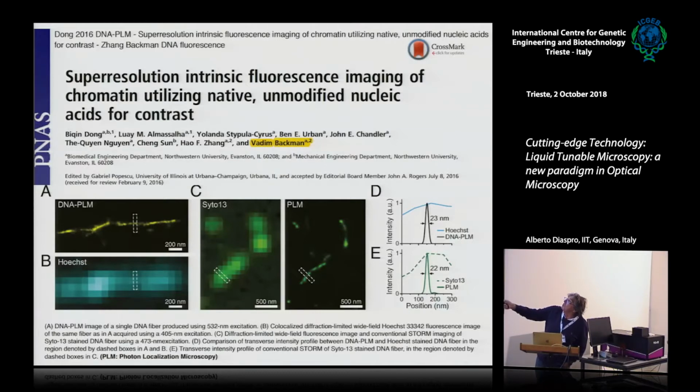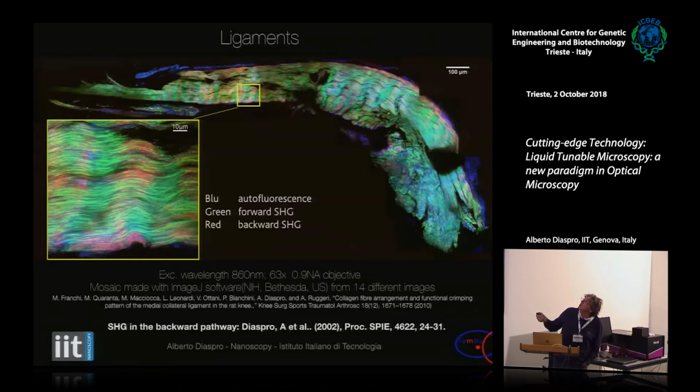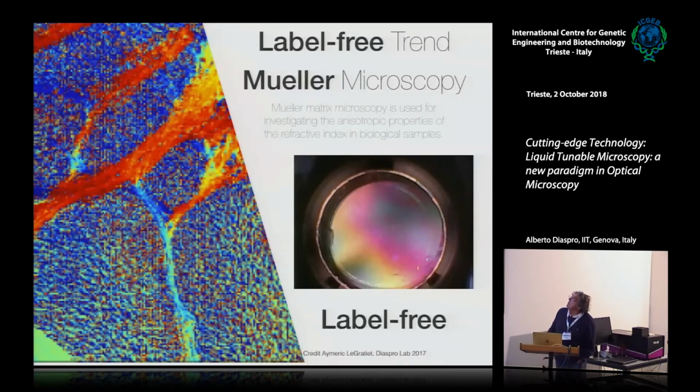There is good news: you can have some intrinsic fluorescence that can allow you super resolution, but then there is no continuation for this paper by the Vadim Bakan group. Or you can use other strategies called nonlinear strategies, like second harmonic generation. Sorry for skipping this. I'm interested in a real label-free approach called Muller matrix microscopy.